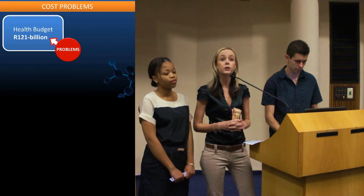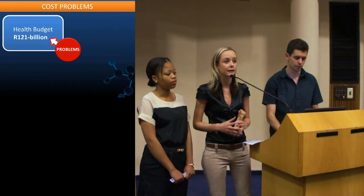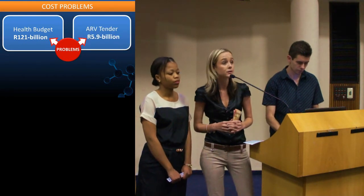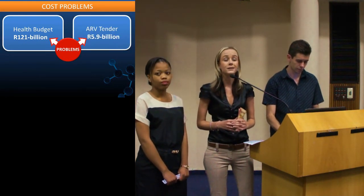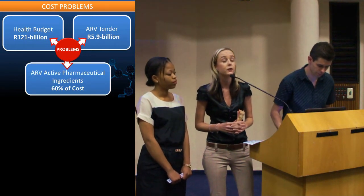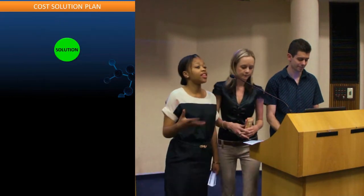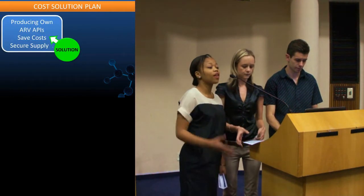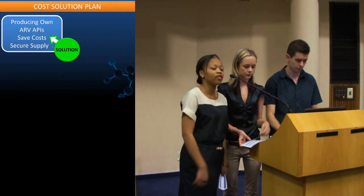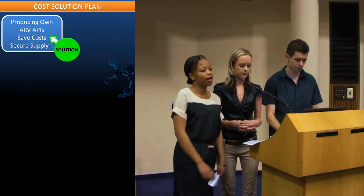The 2012-2013 health budget was 121 billion. An anti-retroviral tender for the same period was 5.9 billion, where active pharmaceutical ingredients accounted for about 60% of the cost. Therefore, it is of no surprise that South Africa is considering producing its own ARV APIs in an endeavor to save the government money and secure the ARV supply.